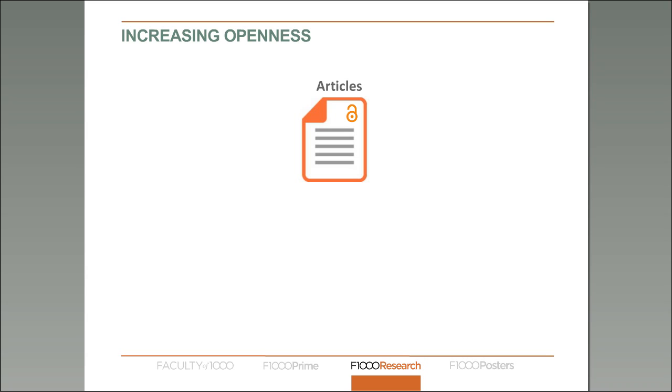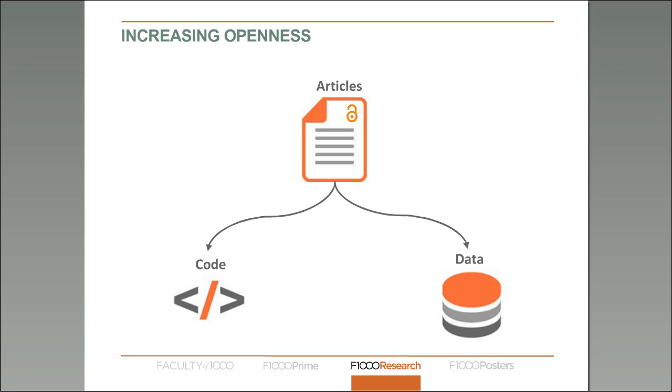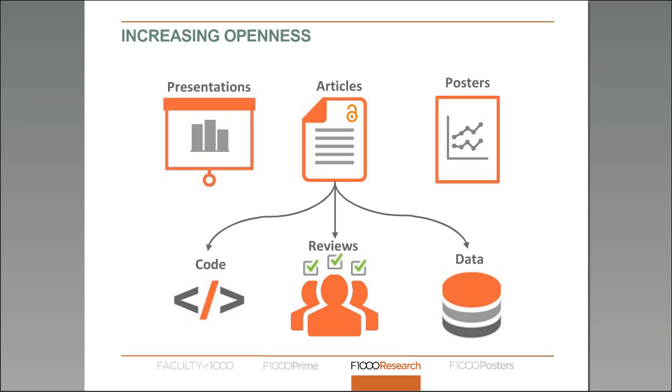But we can also go a lot further than this. And many publishers have started to do this, including us at F1000 Research. Other information you can get in addition to the article are the raw data associated with the research, and also, if applicable, the associated source code. In fewer instances, there are some journals who also expose the peer reviews for research articles. I'll focus more on this in a little bit.